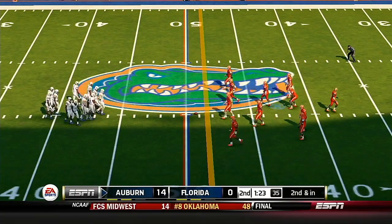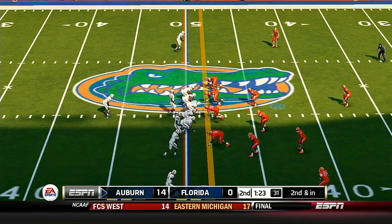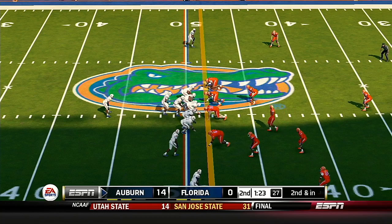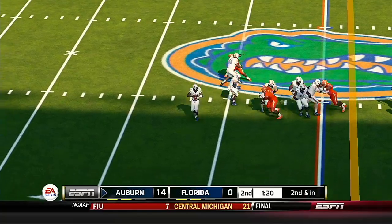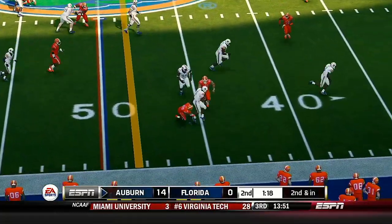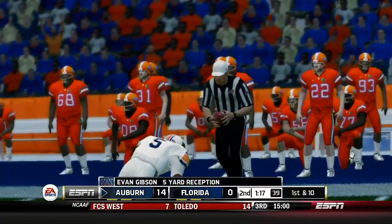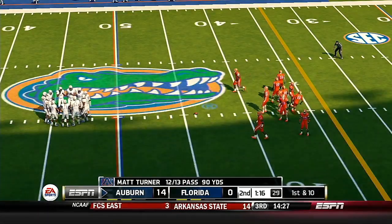It's second down, and they're about the length of the football from the first down marker. 12, Mike, 12. Set. And they make the stop at the 44. Call it a gain of 5 yards. That makes it first and 10.